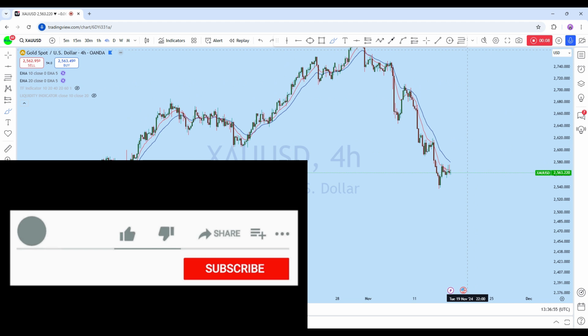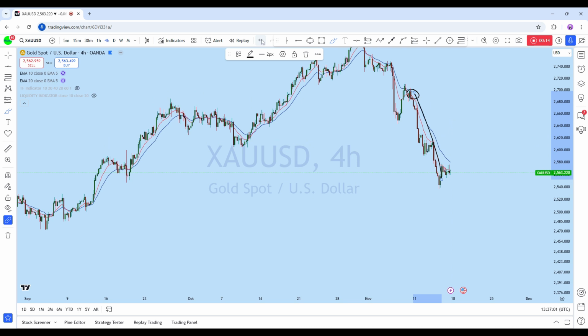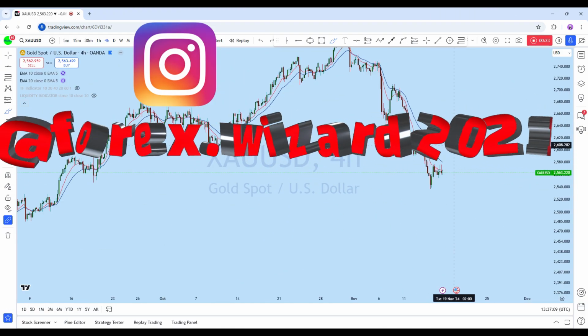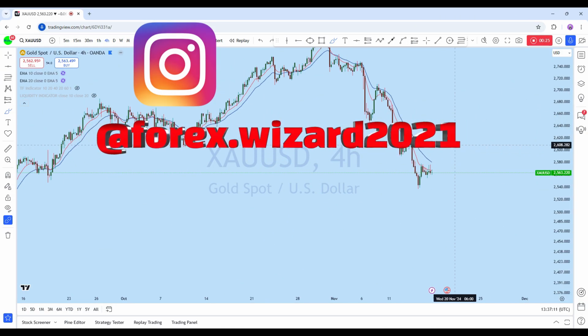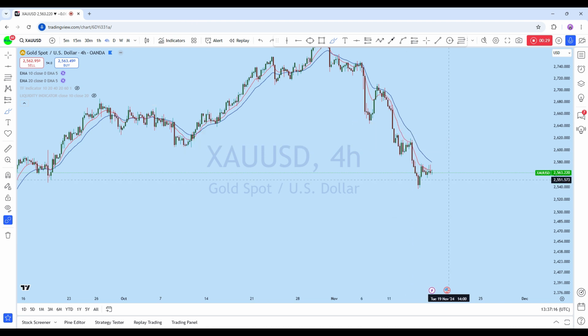Past week, we have seen that XAUUSD, as expected from this level, had a massive sell off. Now, at the end of the week, we see potentially the market might be going for a deeper pullback. So let's first look at higher time frame and then we'll jump onto this lower time frame to see potential entry opportunity in this market.